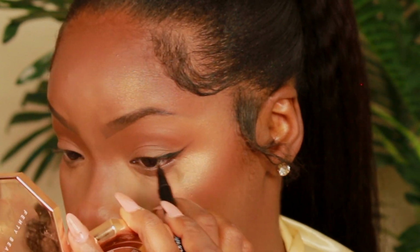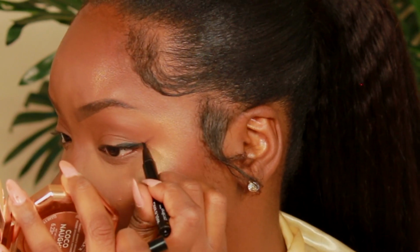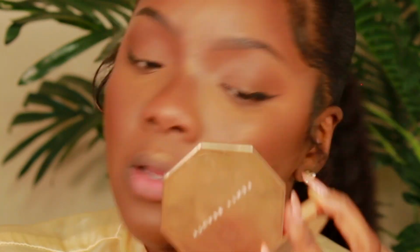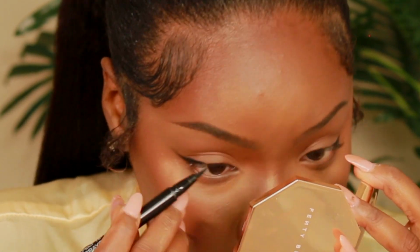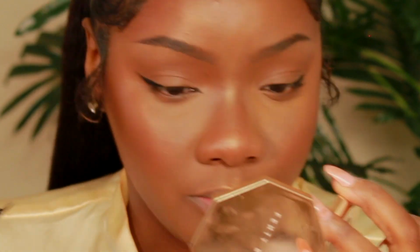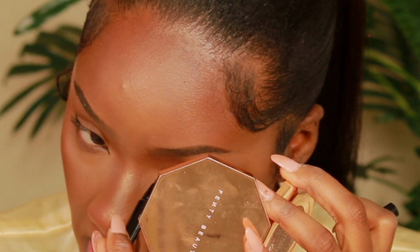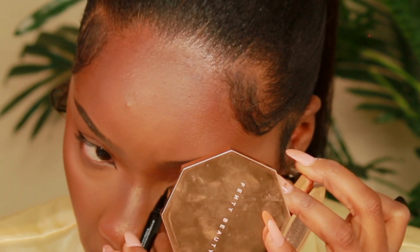So I make sure that my liner is going up, not too far up, because I don't want a dramatic wing. I just want to create a winged illusion. I also like drawing a liner on the inner corners of my eye. It again just makes my whole eye look like a nice cat eye, very sexy, sultry. I love it so much.